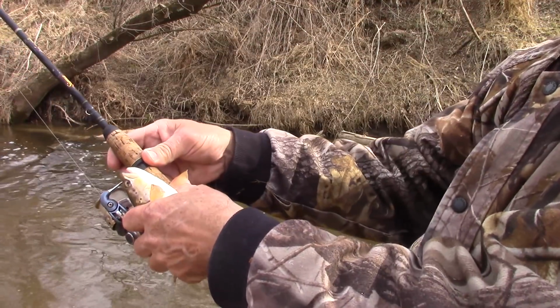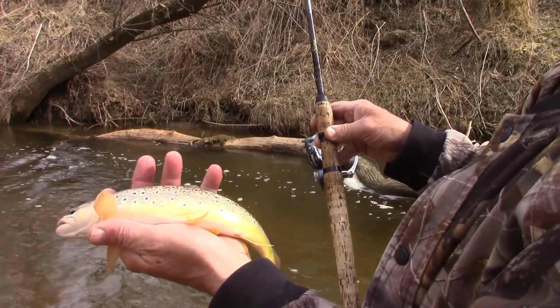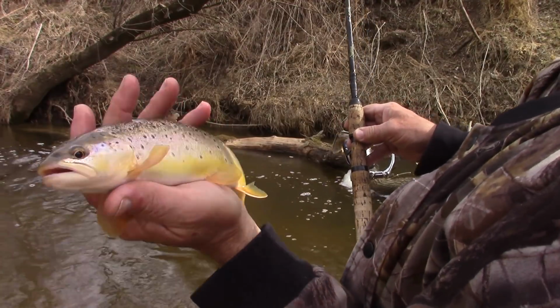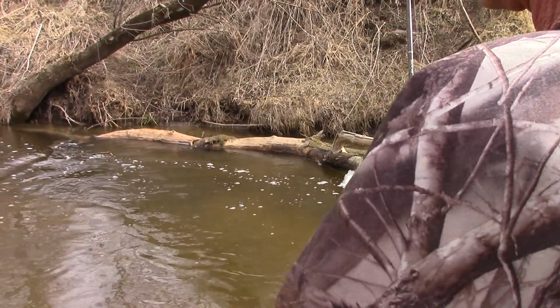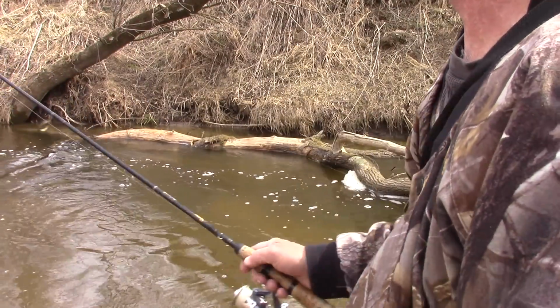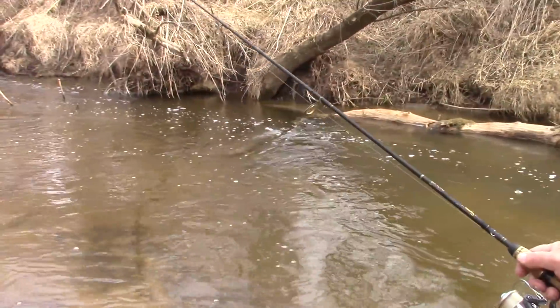Nice fish. Number five. Yeah, see, he's only 11 inches. He's just a fat, chubby little 11. I'm number five. Oh, let's see if I can get another one. This is cool. Nice spot. Real good spot here.